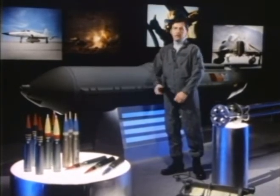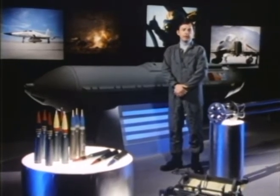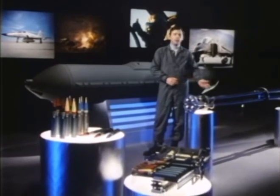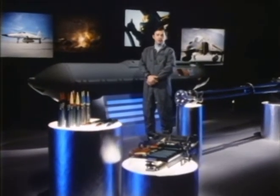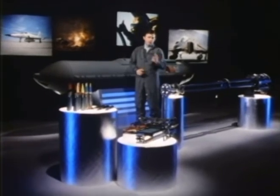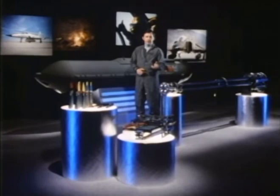GPU-5A, a high technology solution to the close air support requirement. Designed on a base of proven, reliable concepts. Built with state-of-the-art technologies for greater performance and effectiveness. GPU-5A, high-tech simplicity to strike and survive.